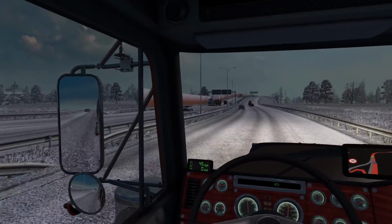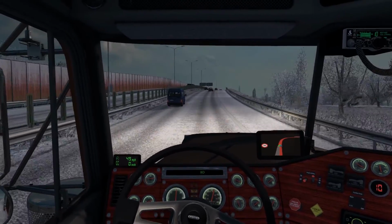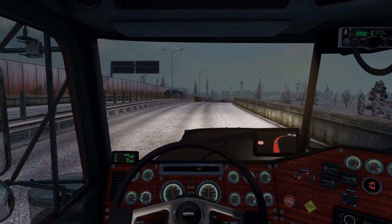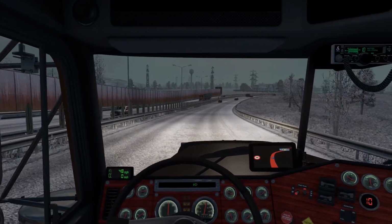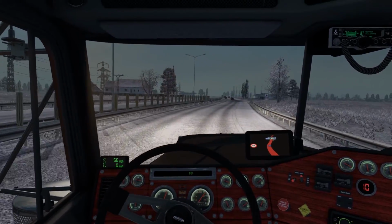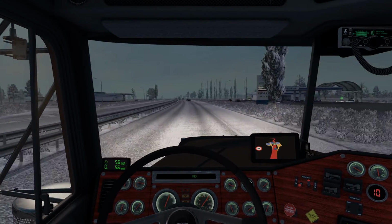I actually quite like the Freightliner, but I have got a thing to talk about American Truck Sim today, so I'll link the video below. Someone who I believe is a beta tester of American Truck Sim has released leaked footage. So I don't think he'll be able to be on the beta testing team again, but whatever. I'll put the link to the video down below. But it basically shows him driving around in American Truck Sim.